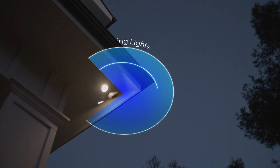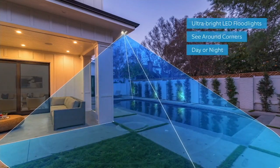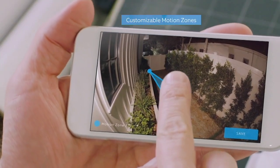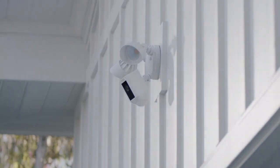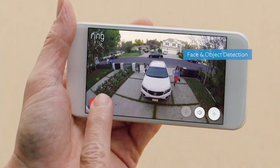You're able to customize the zone. The motion sensing is actually 270 degrees, which means you can kind of see around corners in both day and night. So that's great. And here's that customizable motion zone. If you have a walkway, if you have a patio, if you have a deck like I do that someone can get to just by simply walking on, this does become a must-have.